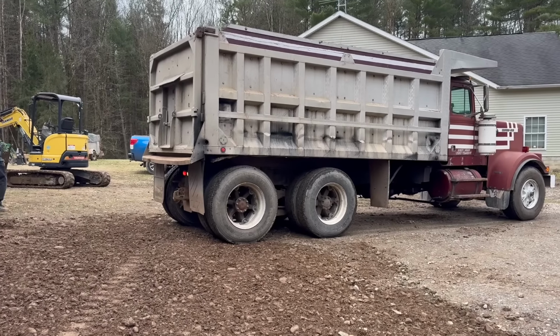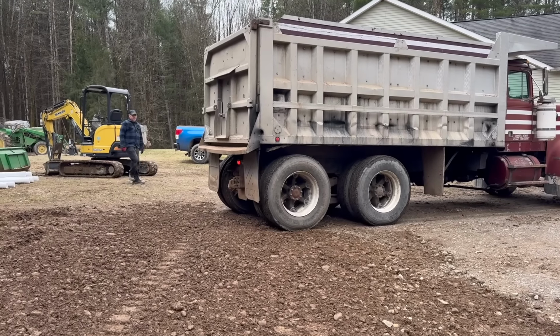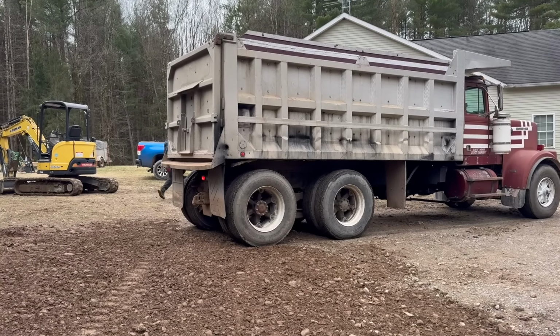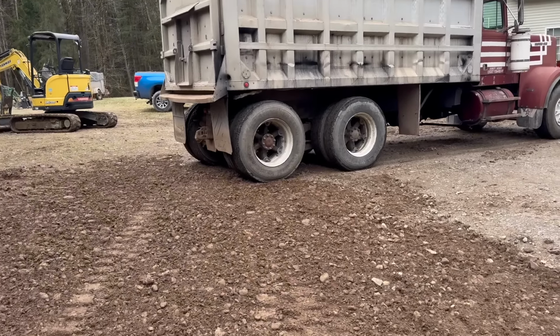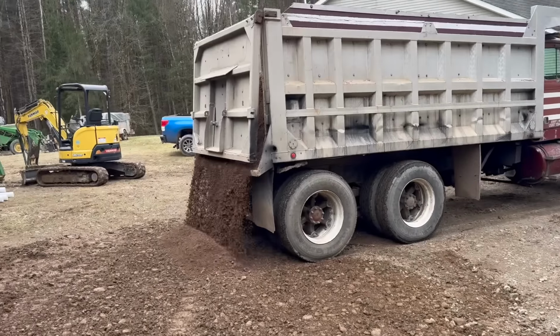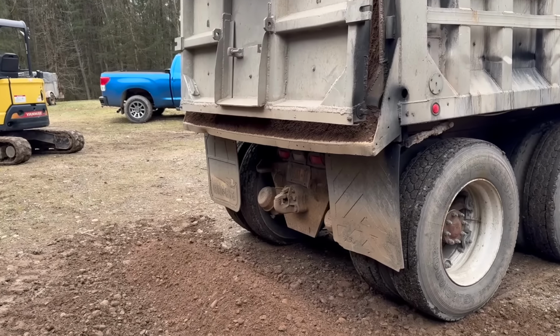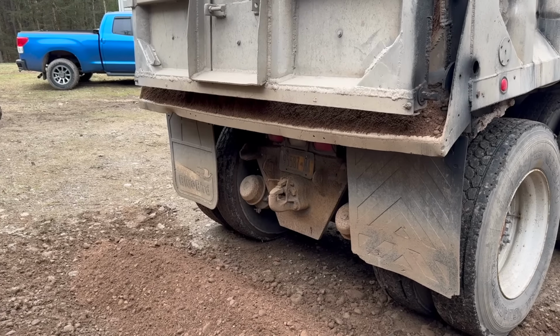Got a load of gravel, guys. We're gonna put some gravel down in the bottom, pack it into that clay, and then we will put our pipe with the stone. That's some good gravel. Doesn't look like number four.